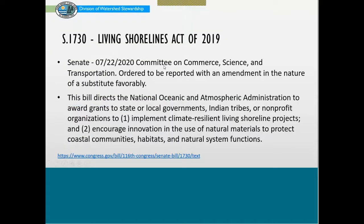And then finally, my last word of wisdom is funding. There are quite a few grants out there at the state and federal level that could be used for funding living shorelines, but I just wanted to make you all aware of one that is ongoing right now, or is trying to be. It's the Living Shorelines Act of 2019.